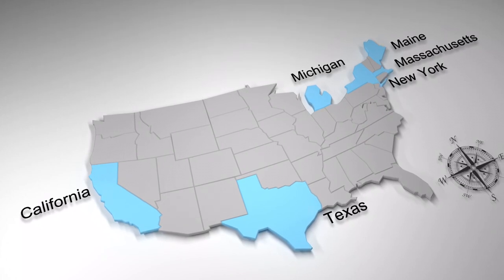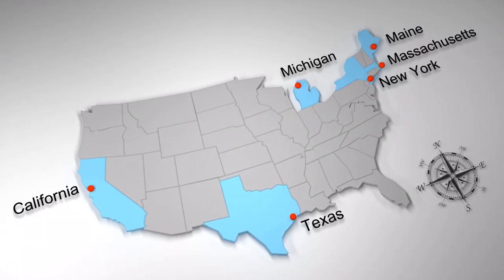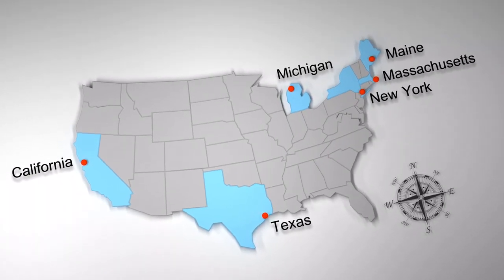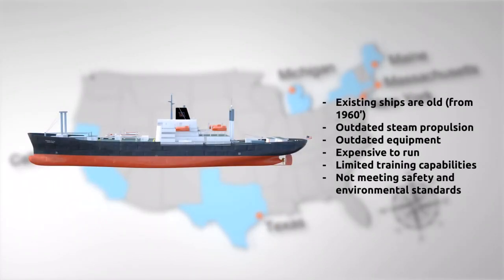Today, each of the maritime academies in the United States has a training ship owned by the U.S. Maritime Administration and operated in partnership with the academies to train future mariners. The aging training ships, the oldest of which is from the 1960s, use outdated technology which limits their training value and do not meet modern safety and environmental standards.